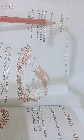A-D-J-E-C-T-I-V-E-S. Adjectives. After watching the activity of adjectives, now you are able to do this kind of work. At this time, I'm going to help you. How can we solve this page? How can we do this page? I'm going to tell you again.